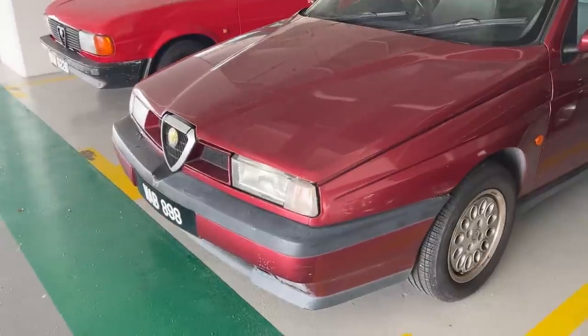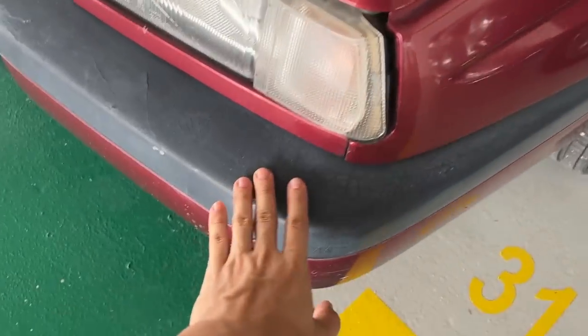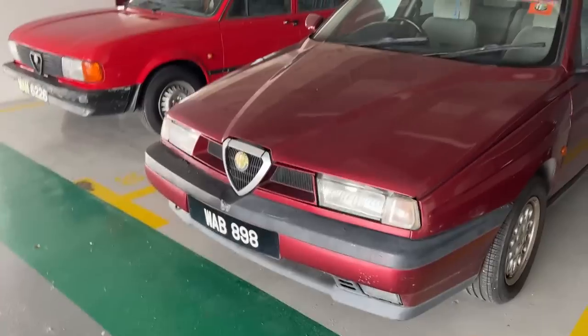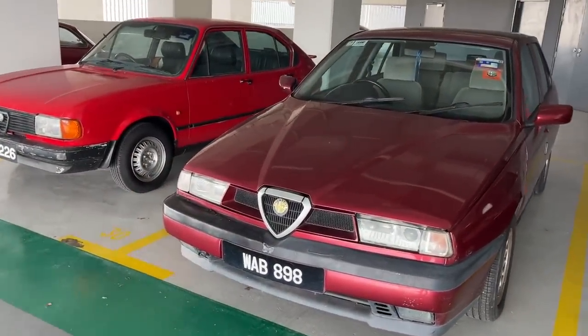But other than that, it's in deep need of a spray. Maybe all these plastic bits can be refurbished. You can see, oh man, it's all cracked up really badly. It's just old. Nice number as well, 898, Fat Gao Fat in Cantonese.